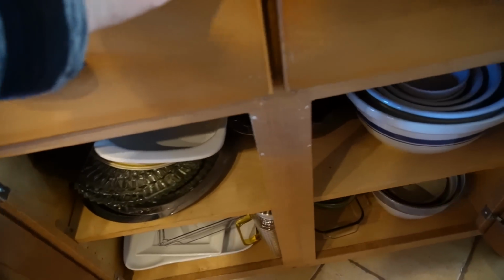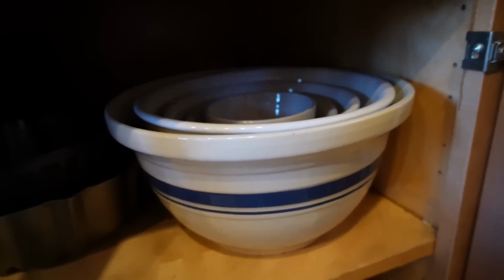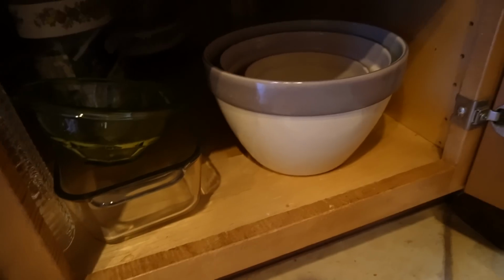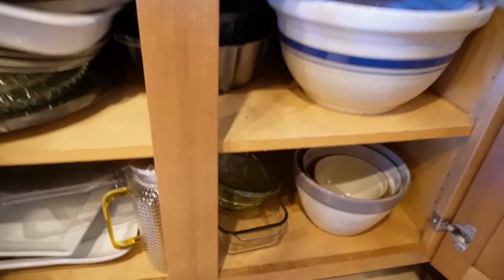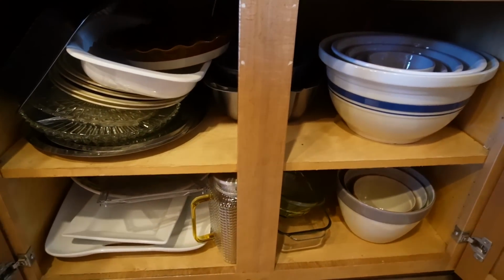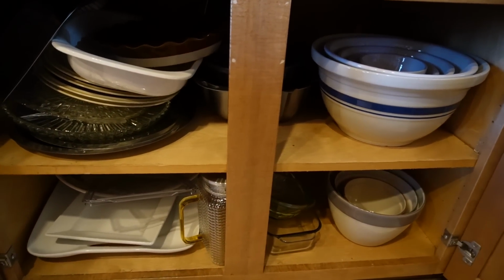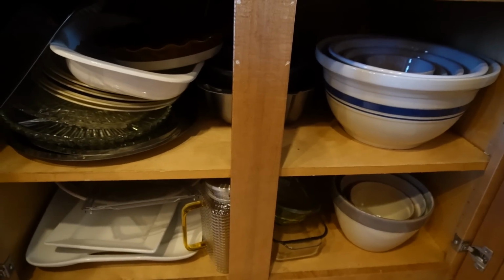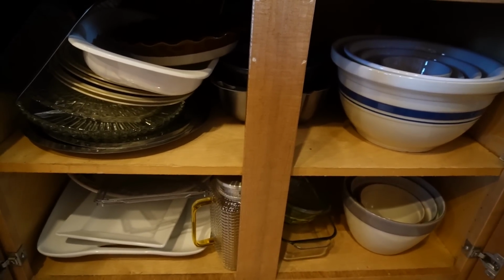Now I'm talking about this particular cupboard. Let's see what we got in there. All right, so I have mixing bowls, and you see it's very deep. It's kind of hard to see what's in the back. And then there's a big stack here. There's more over here, and then more stuff here, and then more mixing bowls. So as always, I'm going to start by emptying everything, take stock of what's in here, and decide what I'm keeping and what I'm letting go of.